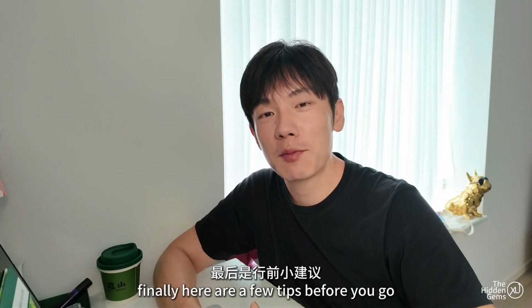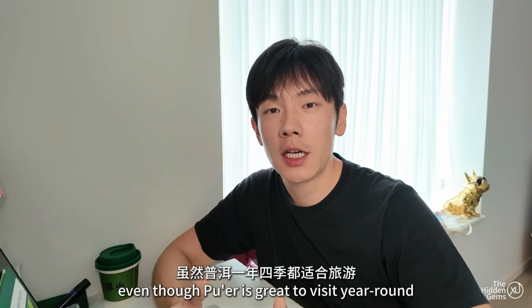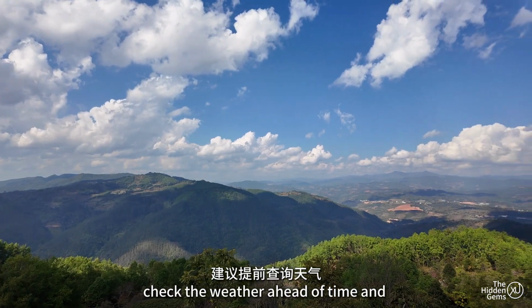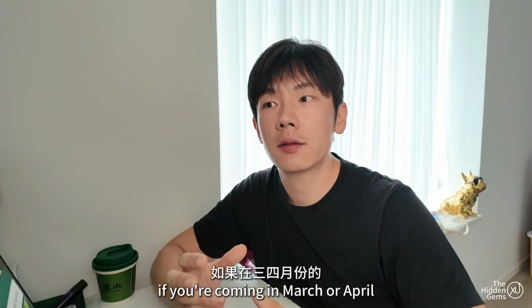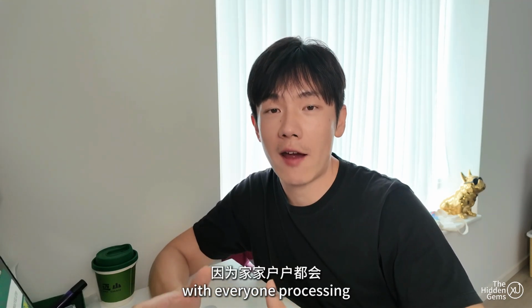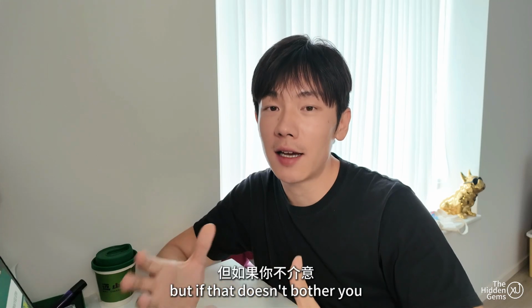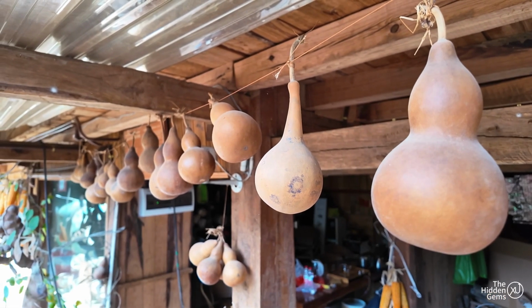Finally, here are a few tips before you go. Even though Pu'er is great to visit year-round, if you are coming to Jingmai Mountain, make sure you check the weather ahead of time and avoid long raining spells. If you are coming in March or April during the tea picking season, you might have trouble sleeping with everybody processing tea leaves late into the night. But if that doesn't bother you, this is also the greatest time to experience the Dai New Year.